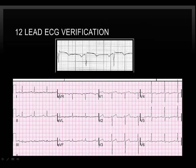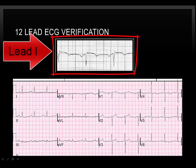Before reading the 12-lead, it should be validated. If the limb leads are off the limbs, then the 12-lead is invalid. First, look at lead 1. If the P, QRS complex, and T wave are all upside down, this is global negativity, meaning the upper limb leads are switched.